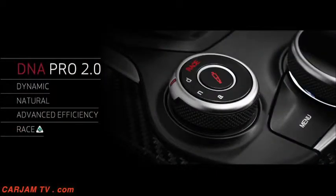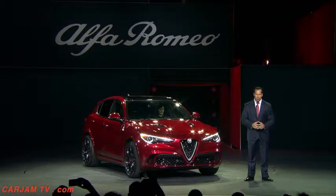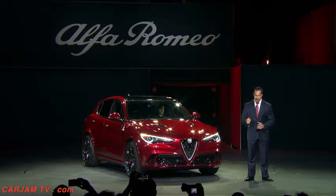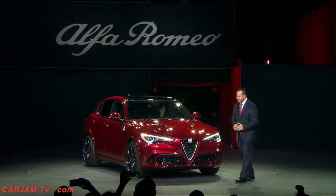The ride and performance can be dialed in using our DNA Pro 2.0, which incorporates an adaptive air suspension and exclusive race mode settings for shifts in 100 milliseconds. Add in the available carbon ceramic brakes, and it is easy to see why the Stelvio Quadrifoglio is the ultimate SUV, as comfortable in LA traffic as it is on a German racetrack.